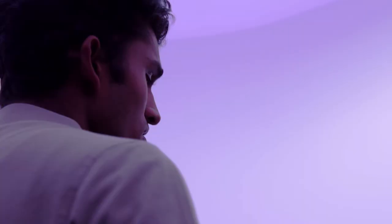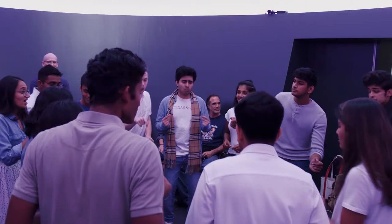So there are great performers who are in the Skyspace every Sunday night. They're there for the first part of the sunset light sequence. We have a cappella singers from different campus groups, and we also have musicians from Austin Classical Guitar who are performing there.